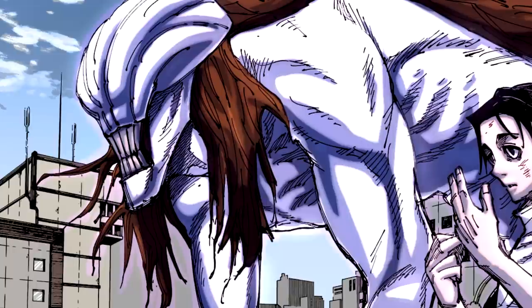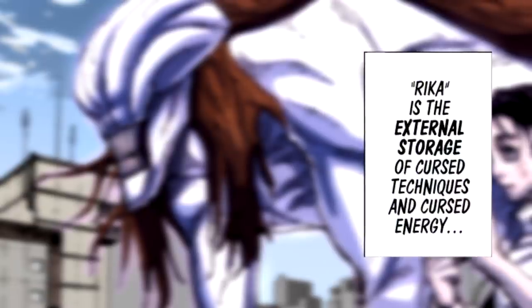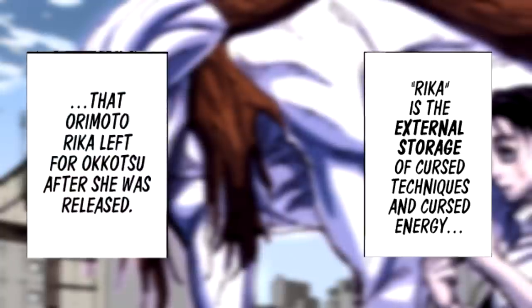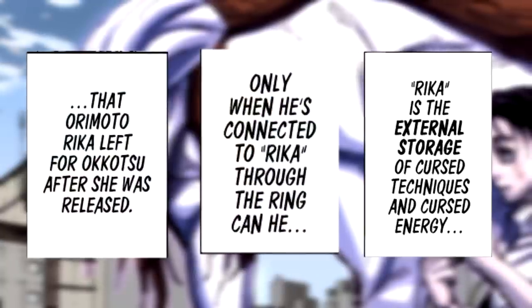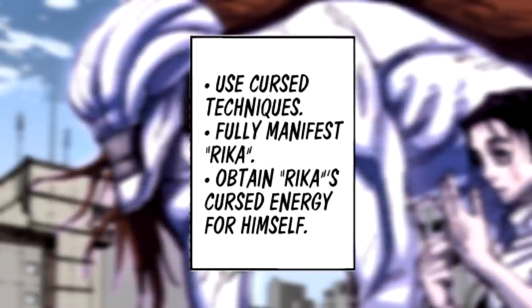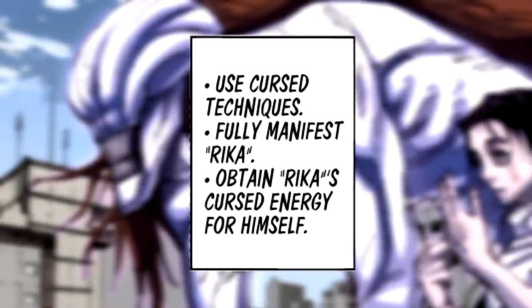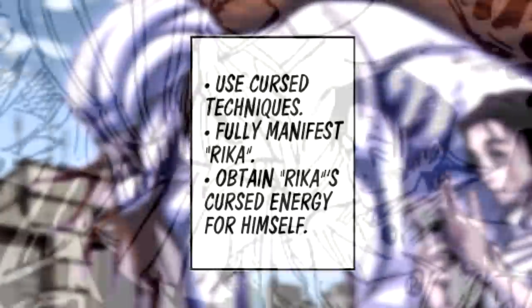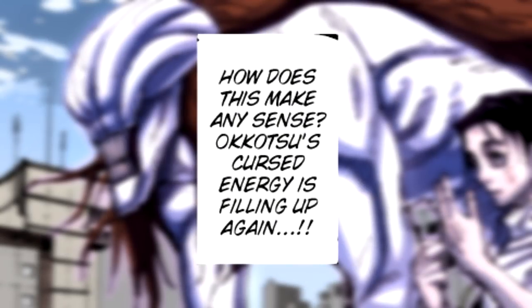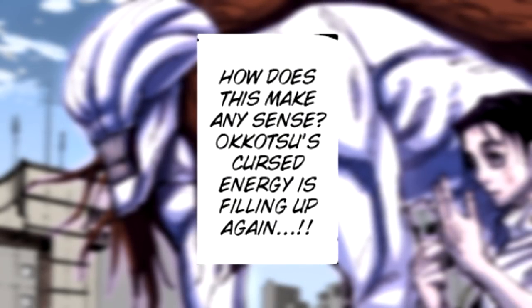However, this Rika we're seeing with Yuta acts as the external storage, or a superficial hard drive, that Rika had left for Yuta to use whenever he calls upon the ring. And in that hard drive contains all the copied cursed techniques of fully manifested Rika and its amount of cursed energy for Yuta to use, which he does at this moment, and is why Takako mentions that his cursed energy level is filling up again.